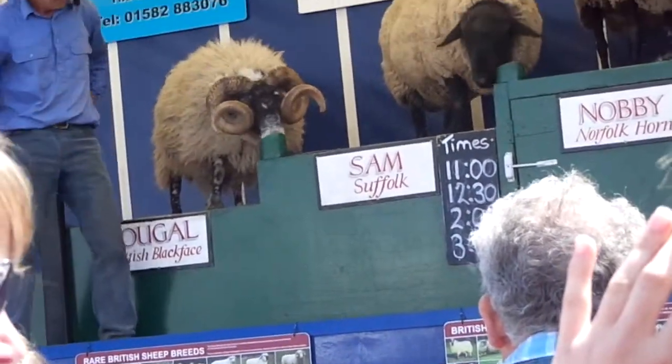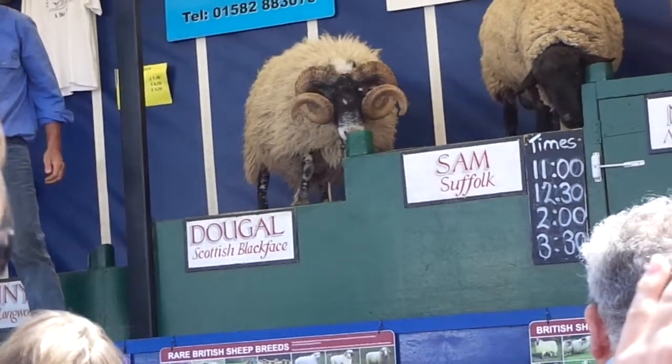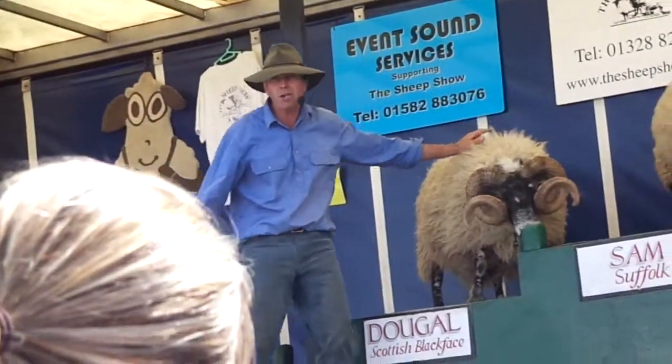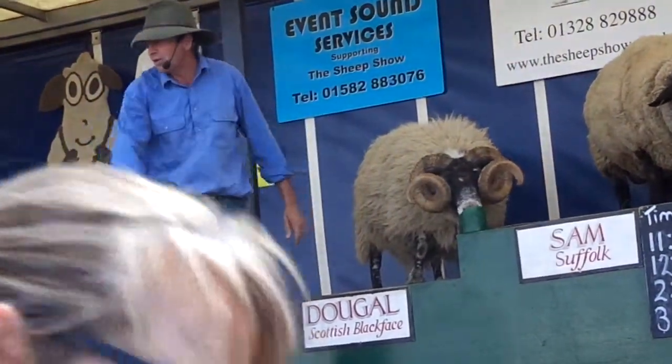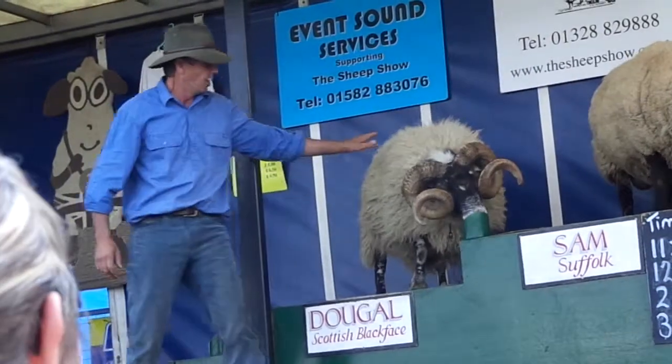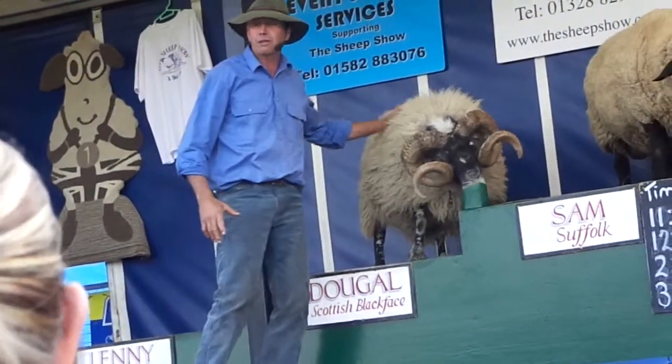Now, of course, living up there in Scotland, it gets a lot colder in the winter time than it does here. He doesn't mind living up there. Sits up on the rocky crags in the middle of winter, snow coming down, wind whistling past, no problem at all to this guy, and that's because he grows a very coarse wool fleece on his back.